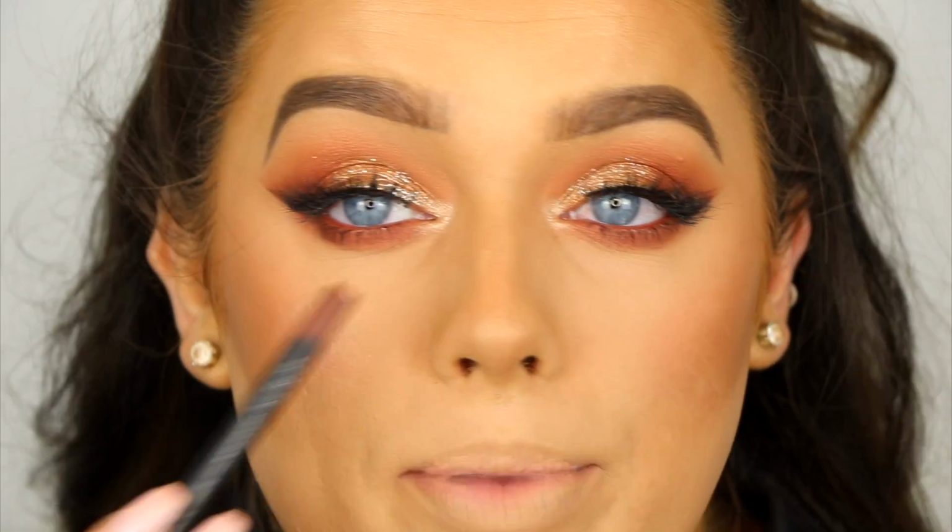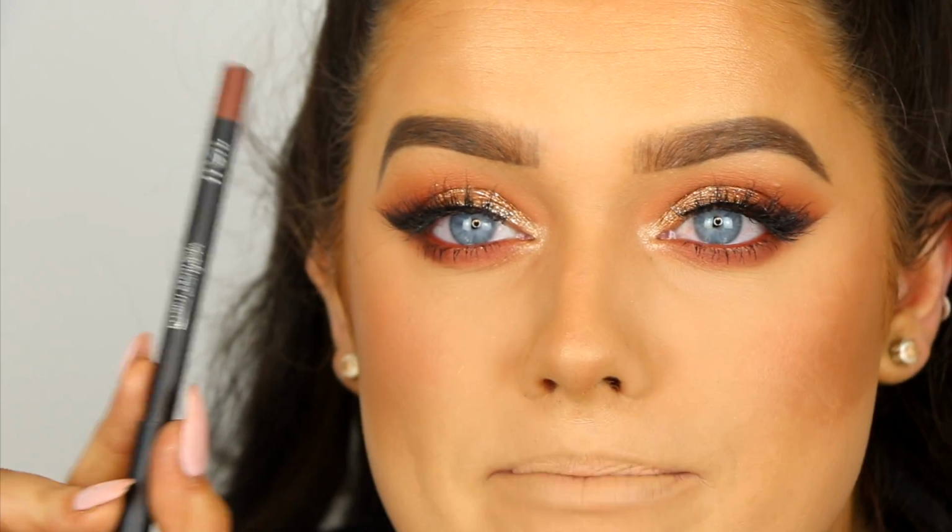But I've also just applied one of the shades underneath my eye. I think it was the chocolate orange shade underneath, and this pencil in my waterline, which is from Melt Cosmetics, is in the colour Corrupt. I have just found my new favourite inner waterline colour because look how blue my eyes look.